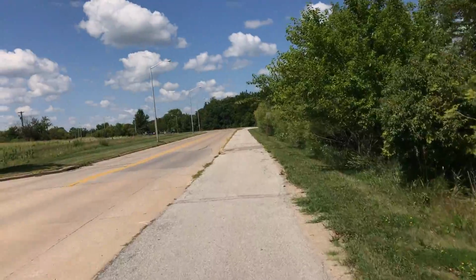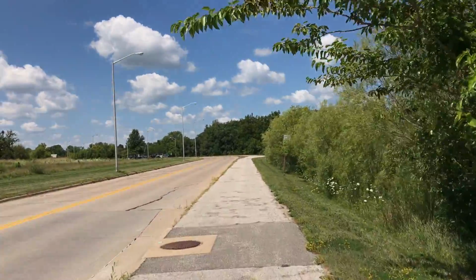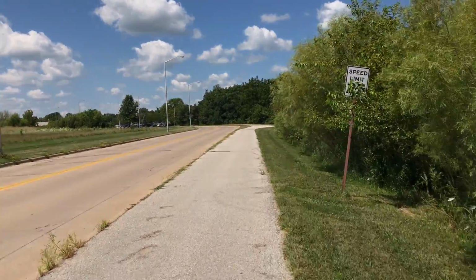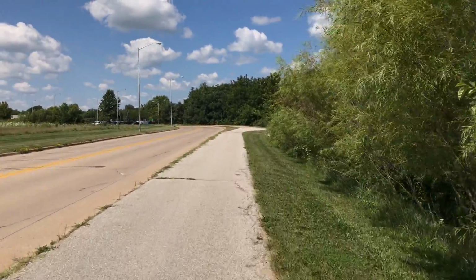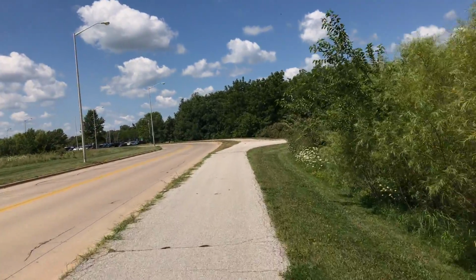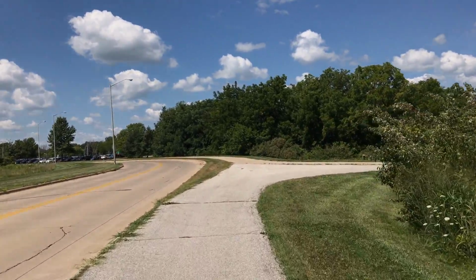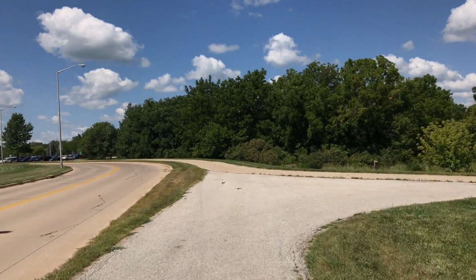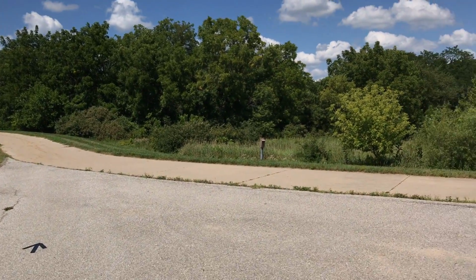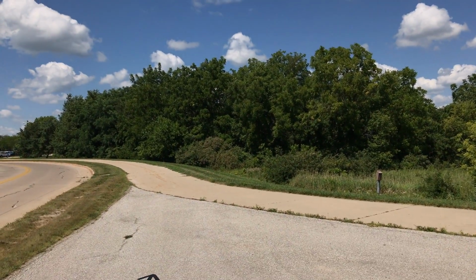I tend to go a lot slower in these videos than the normal person would be riding, and that is partly just to stay safe. I'm riding with one hand and using an iPhone 7 at this point to do the HD videos with the back-facing camera. So riding slow is a bit safer. It also helps me to take time to narrate these turns and things along the way. So I'm not going to continue straight.